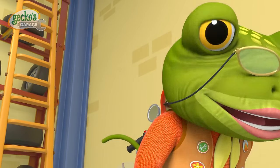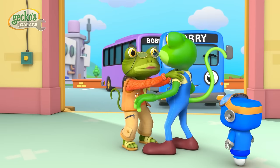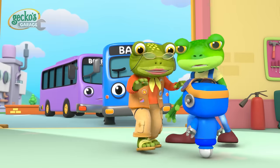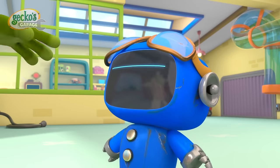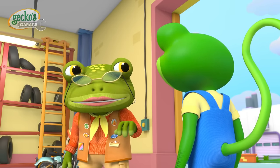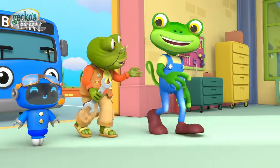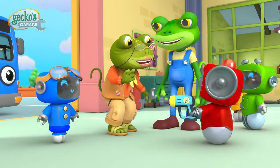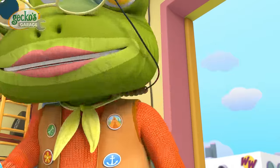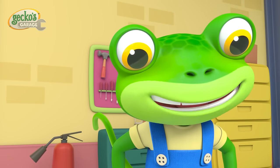Grandma! There's my little Gecky with a very big job to do. How did you know? The dear little blue one let me know. It's okay to ask for help sometimes. Thank you both. Happy to help, just as you've always helped me and everyone else. Now then, kids, let's get organized. Go, go, Grandma. Right, mechanicals, I have an idea.